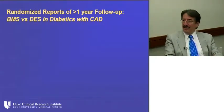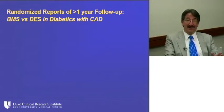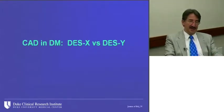This is a summary of all the randomized reports of more than 1 year follow-up, and the bottom line is we have none. So to really understand the long-term behavior in larger numbers, we don't have evidence that can help us make those kinds of decisions in diabetics. Is there a difference in platforms?